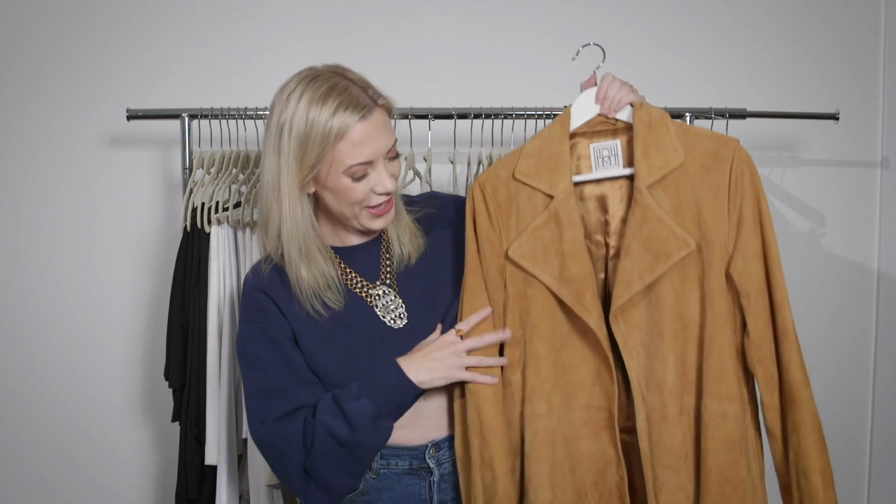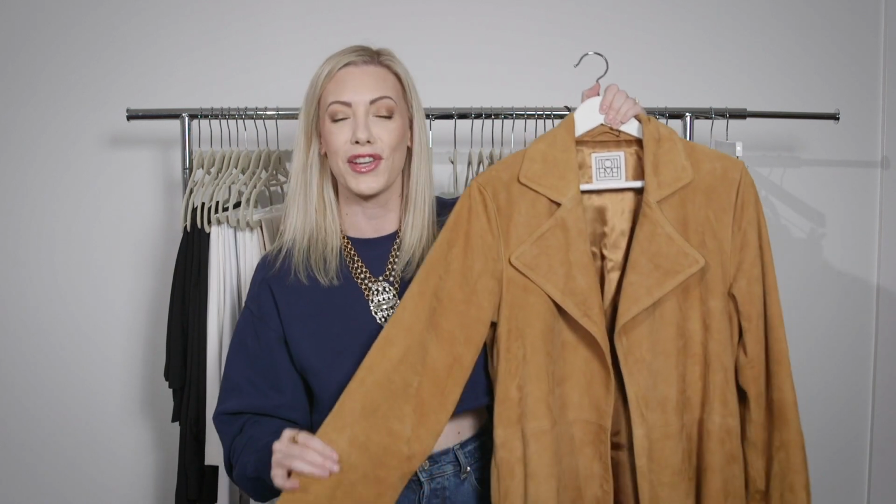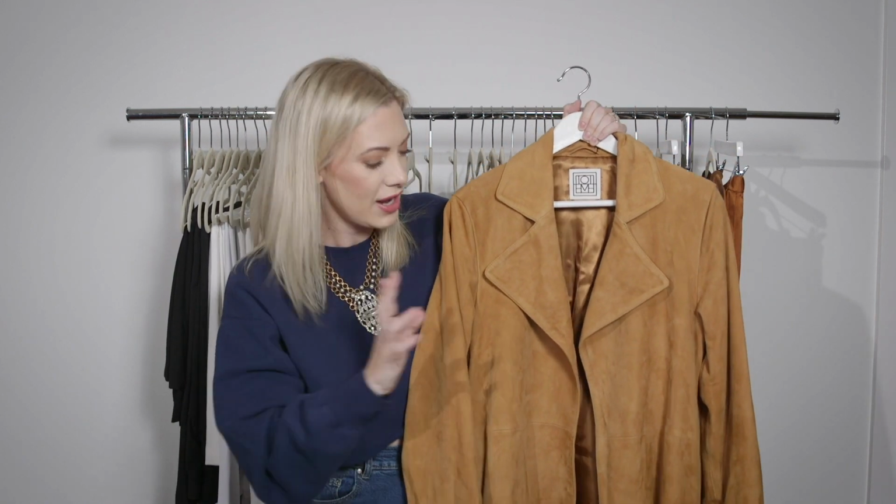Okay, so here is the long duster. It's absolutely gorgeous. I love that this is just an easy throw on and go piece. This will be so effortless to, again, throw on over the silk, and the suede is gonna look so beautiful as a texture mix against that.